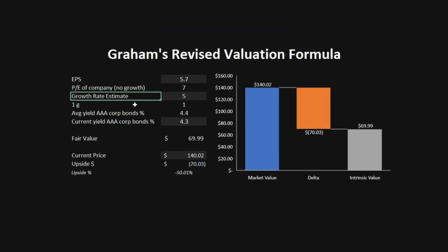The third valuation model that we'll be using is Graham's revised valuation formula. In this valuation model, we'll be looking at the earnings per share that Procter & Gamble is generating, growth rate estimate made by Wall Street, and the current yield of AAA corporate bonds. And we're going by the PE of a company with no growth of 7. Out of this model, we get a fair value of $69.99, which is almost exactly a 50% downside from here, out of this model.